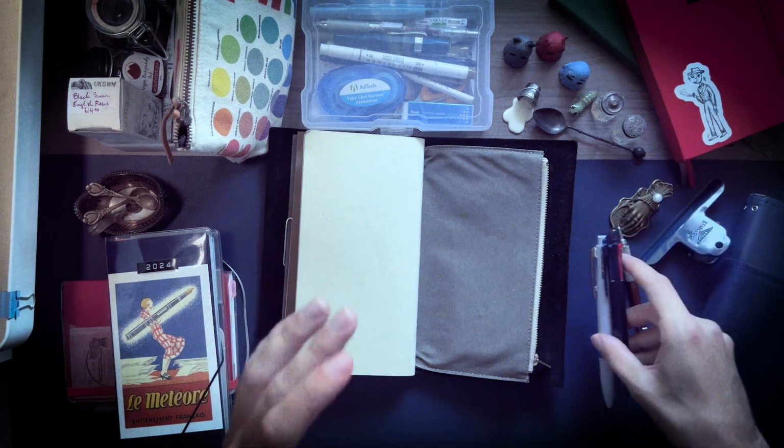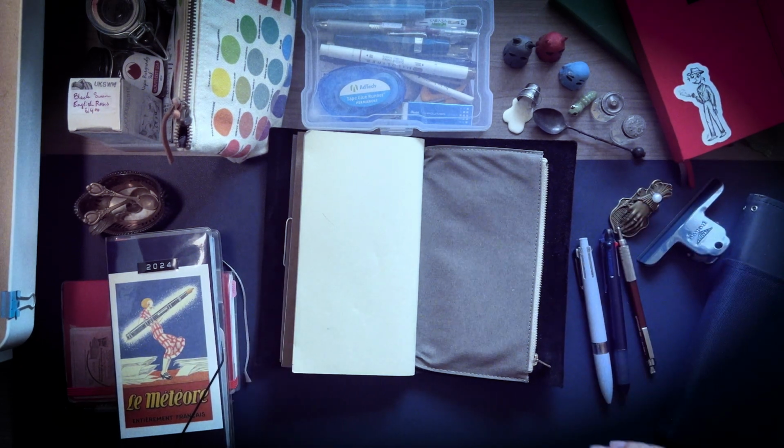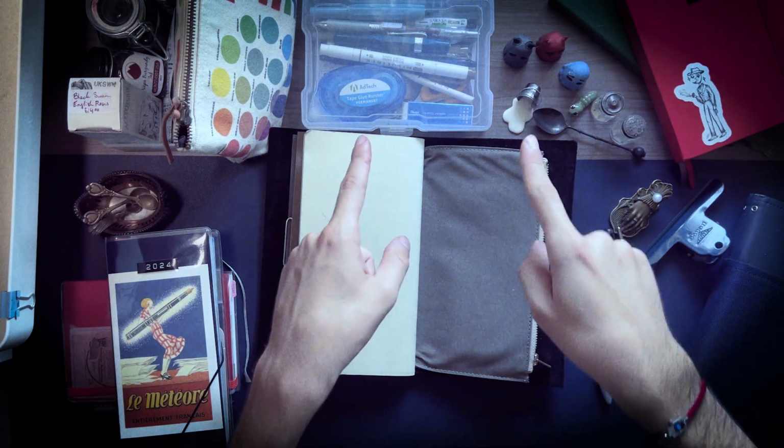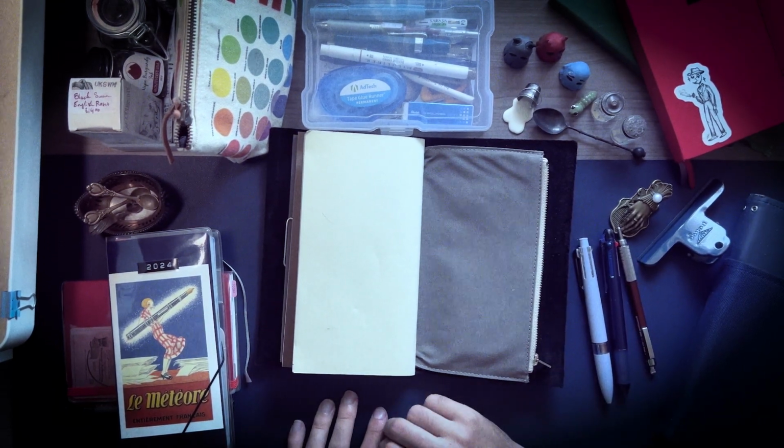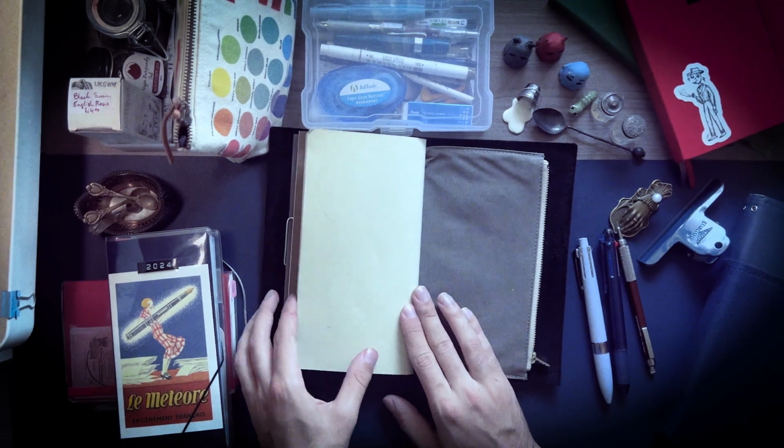Also, if the camera is shaking a lot, I'm super sorry. I have it hooked up to this arm up here that attaches to my desk. So if the desk moves, you do too. But I'll try to be a little more conscious right now.